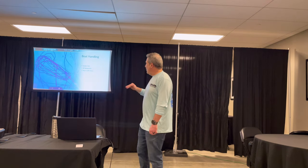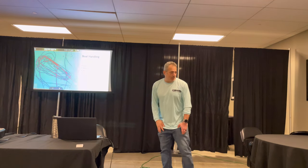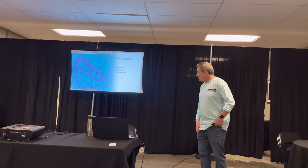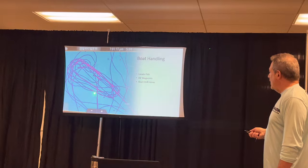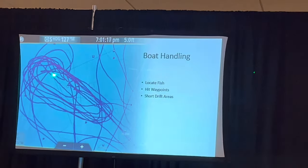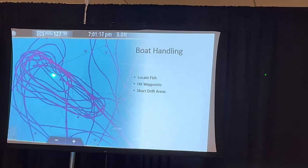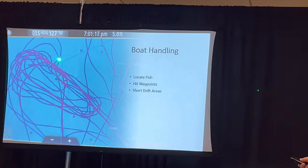Boat handling. This is literally off of my GPS. Couple things to recognize. I've got waypoints here. There's a waypoint in here. This is actually what I was fishing that day. Can't see it that well, but it's buried in there. And this was my drift. You can see me doing this about 150 times. There was an awesome bite. I can tell you exactly where the bite was. The bite was right in here.